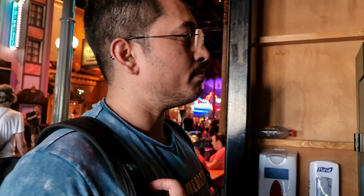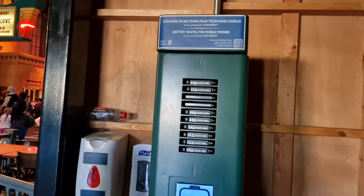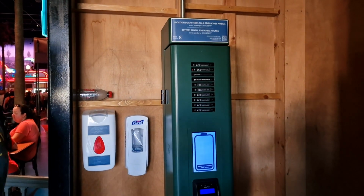Like renting a power bank. Imagine your phone ran out of battery. You can actually rent one of the power banks from here. You can pay and you can keep it for the day and you can return it back. Good. As simple as that and so thoughtful.